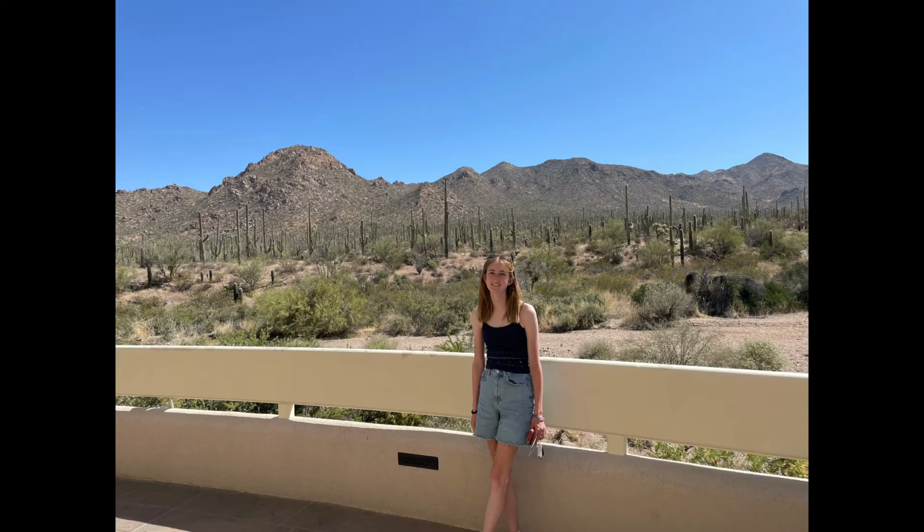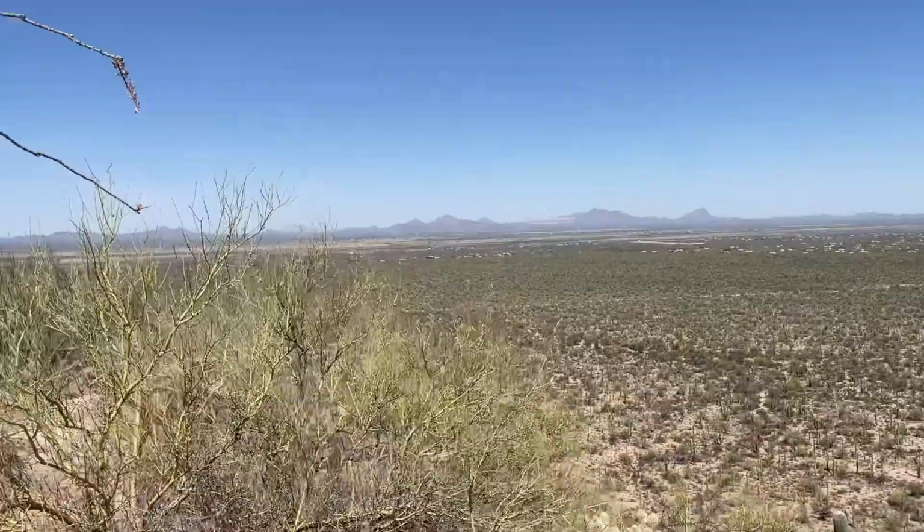And then we drove out to Saguaro National Park. Still in Arizona, but this was our last stop in Arizona, and it was just all these cool cacti. We are here in Saguaro National Park. It has tons of cacti around. I love it. I feel like I'm in the Wild West on the frontier. They go for literally miles and miles and miles. So super cool. Wow.